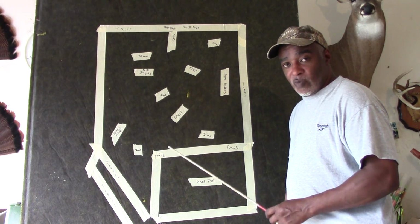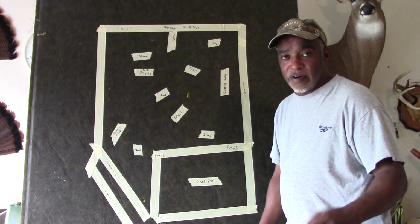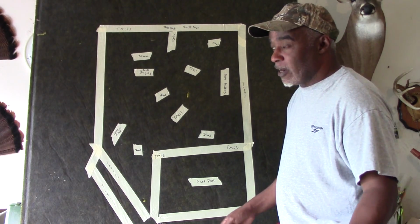And then I'll check the wind and barometric pressure, and that'll let me know if I want to go in and hunt that day. I like a 30 barometric pressure, and for some reason, I get a lot of deer that way.